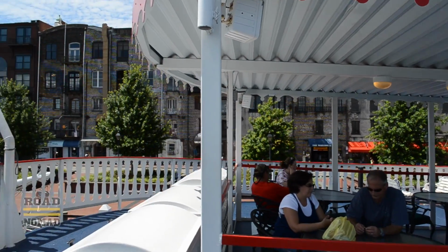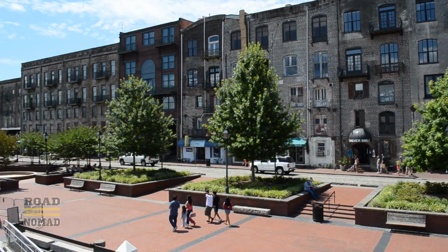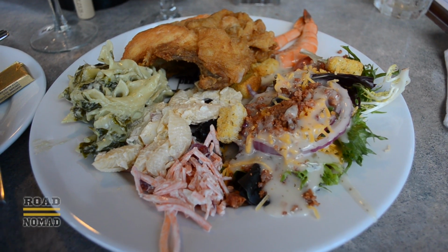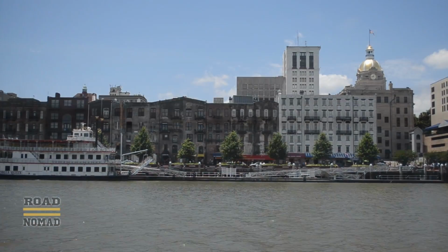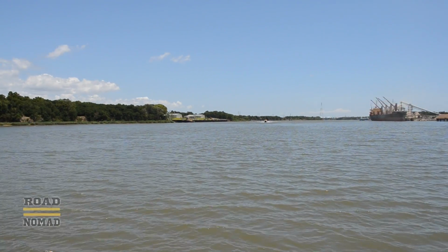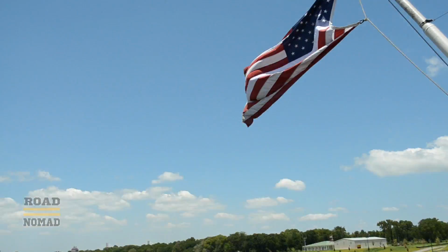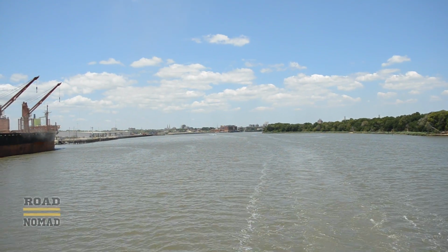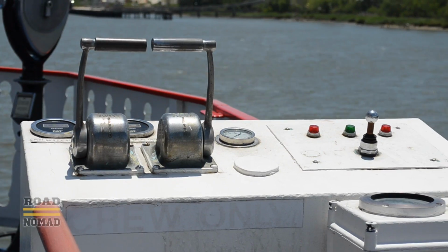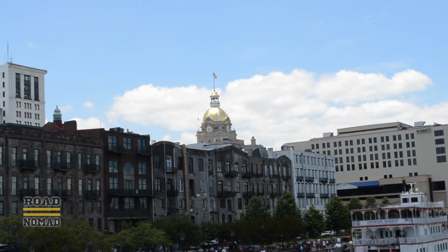These buildings on River Street are restored 19th century cotton warehouses, and nowadays is a nice tourist trap. Lunch on the riverboat is pretty good. It's southern cuisine, buffet style. The Savannah River, however, is not particularly picturesque once you get away from the historic district. Eventually, we turn around, returning to the historic district.